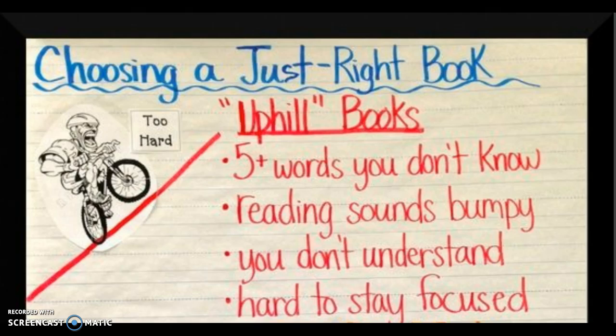So if a student is reading, whether it's their choice or your choice, a book that's too hard, their stamina is not going to last very long. Their reading's going to sound bumpy. The student is not going to understand the story. So if you ask them what does it mean or what's happening or what do you remember, they're just not going to remember it. It's really hard for them to stay focused. This is where I often see students get angry, frustrated, or get really funny trying to escape and get out of reading, go to the bathroom a lot because the book is just too hard.